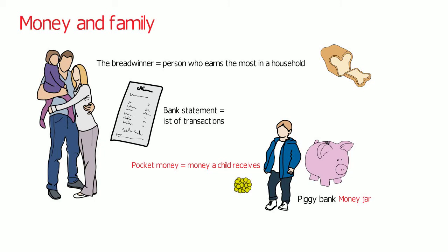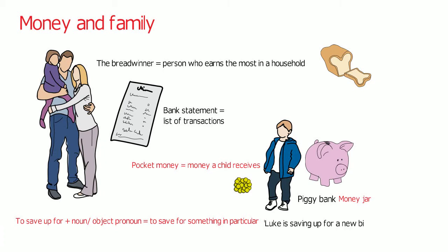When we are saving for something in particular, such as a new bike, we use the phrasal verb to save up for plus the noun or object pronoun. For example, Luke is saving up for a new bike. He is saving up for it.